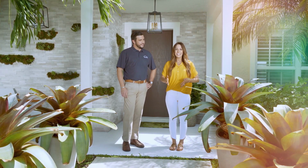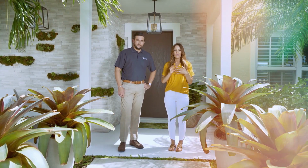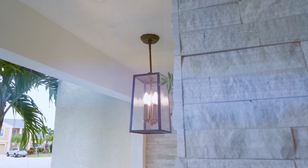So today we are at an entryway that has been completely updated. The homeowners wanted something more contemporary and something that would really pop and give it some curb appeal. So one of the first things was the lighting. I knew I wanted that lantern style, but there's just so many options that you had.